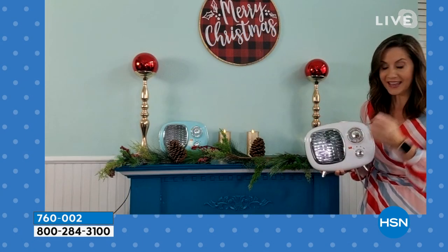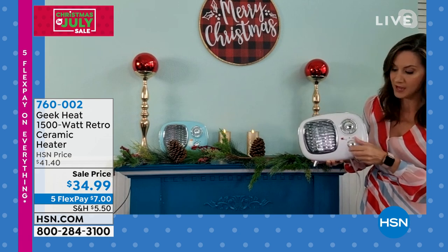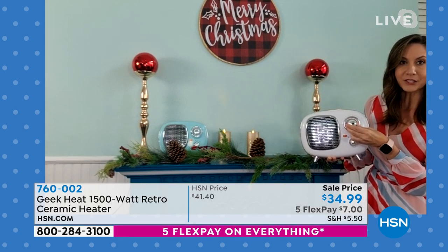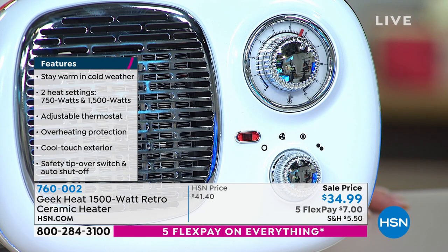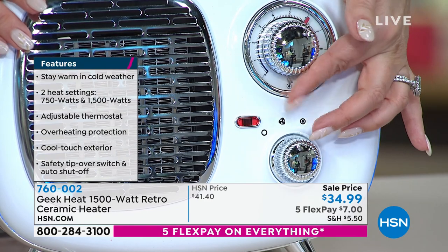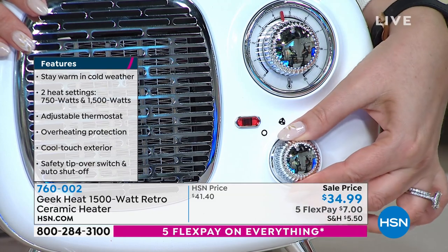So you can see there all of the different settings. All you have to do is go from zero to the first one, which is that cool breeze, to the medium heat, to the high heat. And then here's the little thermostat that will allow you to turn it up or down. Always cool. I love that. So if you've got pets around, you've got kids around, it's never going to burn their little fingers. And if it tips over, it automatically stops. If it gets too hot, it automatically stops.